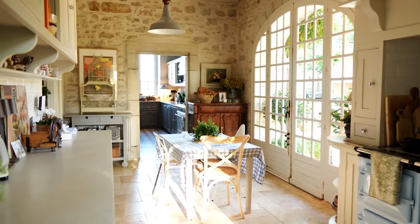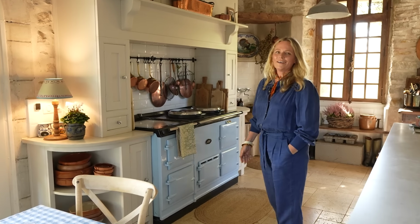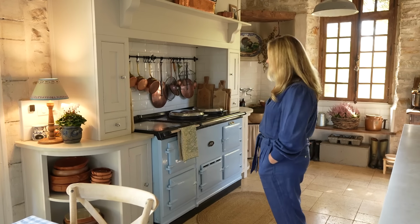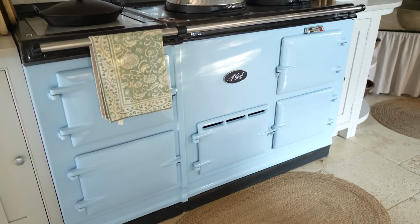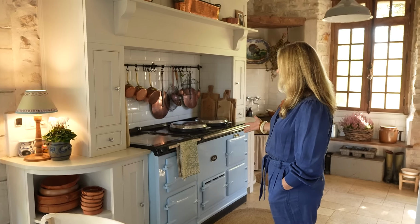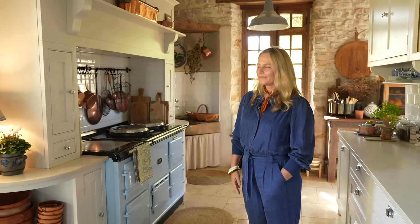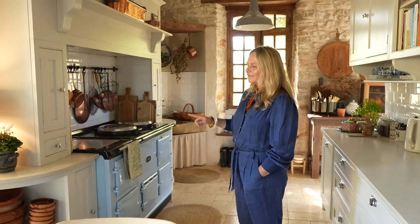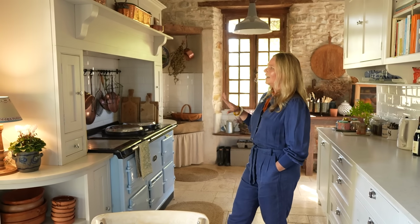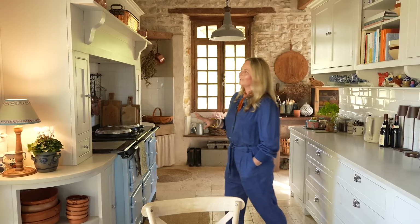The heart of the home really is this duck egg blue Aga, and it runs pretty much every month except for summer when it's too hot. And it really is not just for cooking, it's a kind of people magnet and dog magnet, as they tend to be. And the kitchen itself I designed with a company quite a long time ago, about 11 years ago.